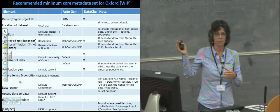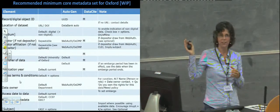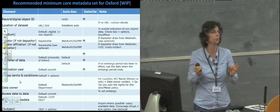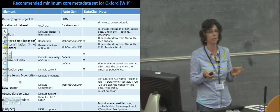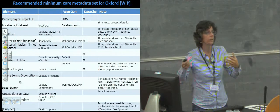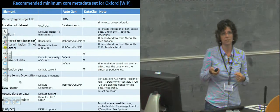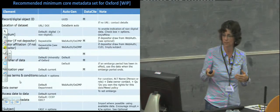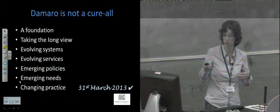So this is our starting point. We've got it down to 12 fields. We will see how it goes. We've got a lot of work to do with our testers to find out how this works and what we can actually import from existing data services and how it will fit with our minimum metadata set. So not perfect, I'm sure.